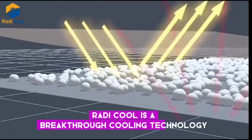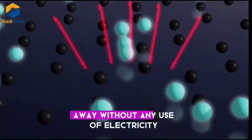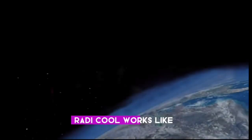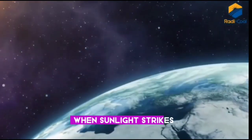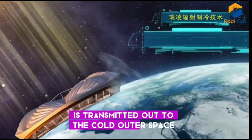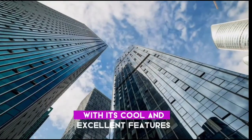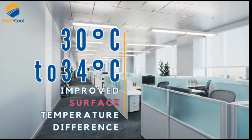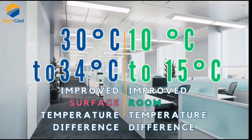Radicool is a breakthrough cooling technology that continuously and effectively dissipates the heat away without any use of electricity even under direct sunshine. Radicool works like the natural cooling process of the Earth. When sunlight strikes, the heat inside the structure it covers is transmitted out to the cold outer space, thereby achieving radiative cooling. With its excellent features, Radicool can achieve 30 to 34 degrees Celsius improved surface temperature and 10 to 15 degrees Celsius improved room temperature.